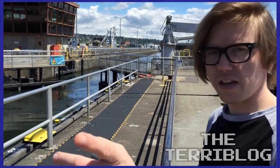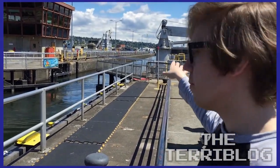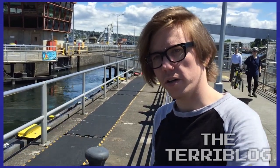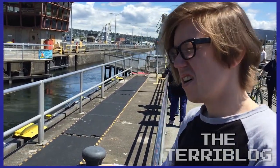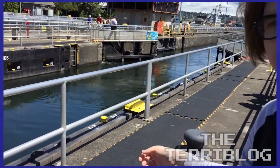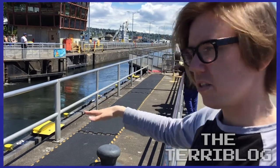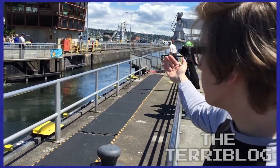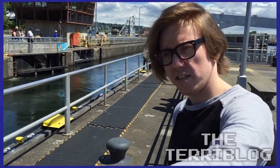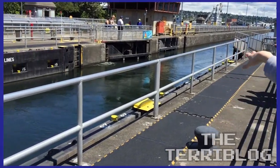Basically, this goes from the Sound to Lake Union. Lake Union is fresh water, while the Sound is salt water. So this is the way they mitigate between the salt water and the fresh water. It's actually two different levels. This boat's gonna come in, go down, and then be released into the Sound, and it's gonna keep most of the fresh water in this way.